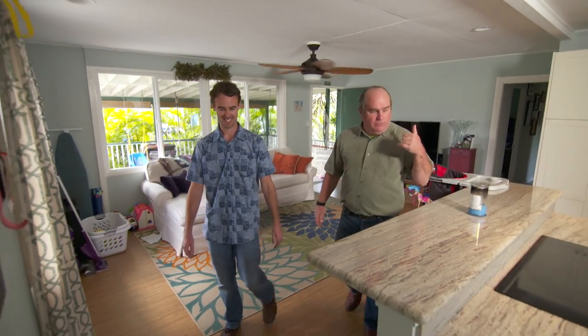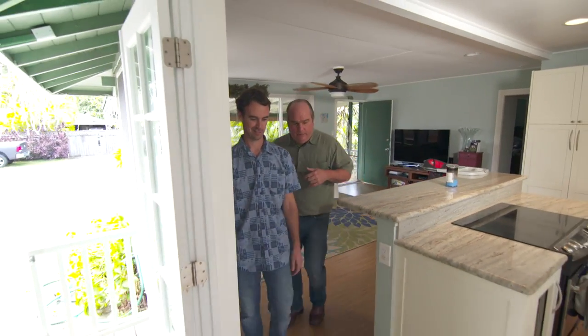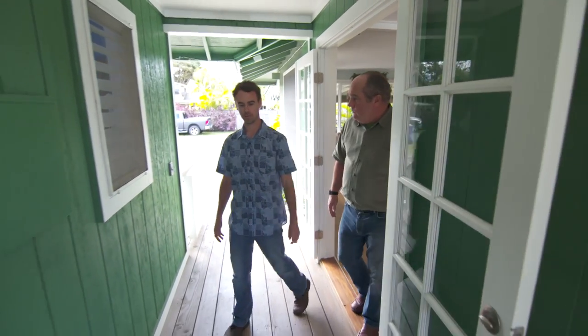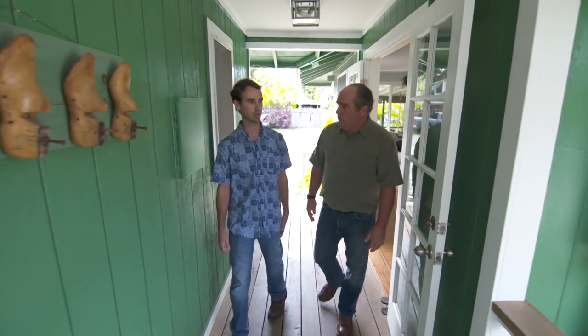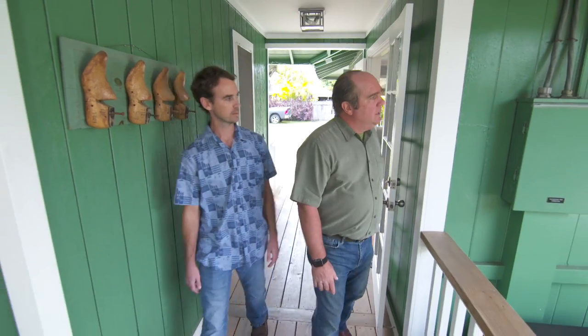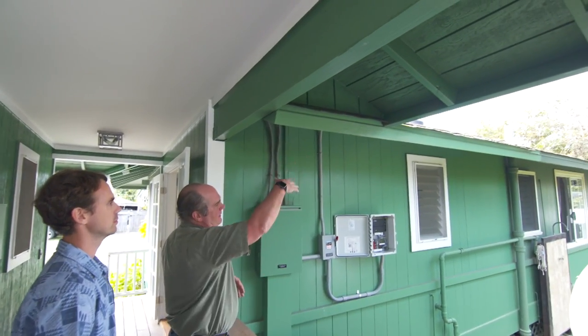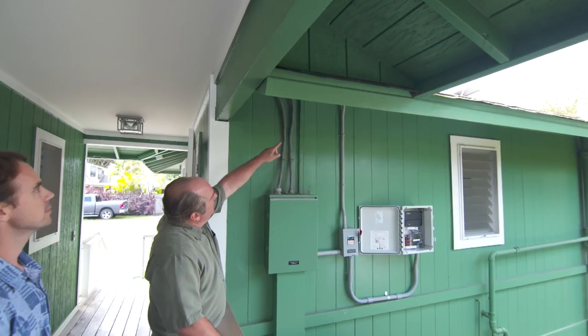Well, I've been up on your roof. I know you've got solar electric up there. Yeah, we have 12 PV panels for making electricity and actually 2 hot water panels to heat our water. Okay. I love this in the Hawaiian houses too. They do the big overhangs to help knock down that solar gain. Underneath the overhang, you can see right here.